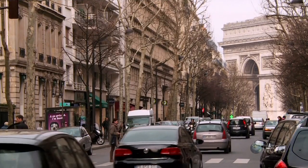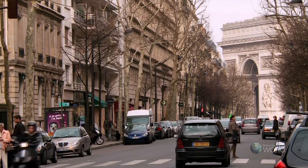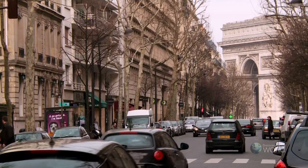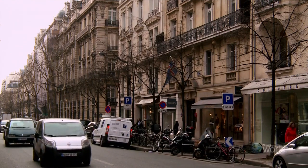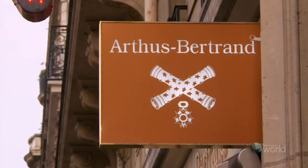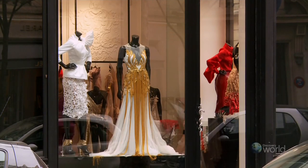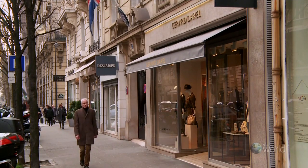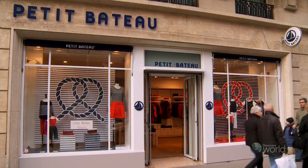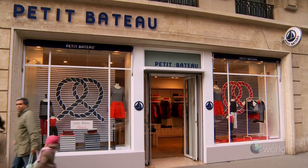After the Champs-Élysées, Avenue Victor Hugo is the second longest of the 12 boulevards leading away from the Place de l'Étoile and the Arc de Triomphe. The shops that line this avenue speak of the privileged nature of this neighborhood. Here you'll find the more than two-century-old Artus Bertrand jewelers, next to the finest clothing retailers in this fashionable city. And even the littlest Parisians can dress their best here, because the children's retailer Petit Bateau is here at number 64.